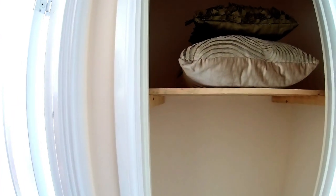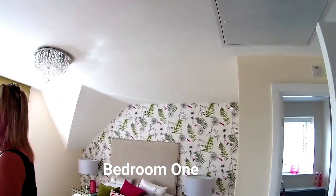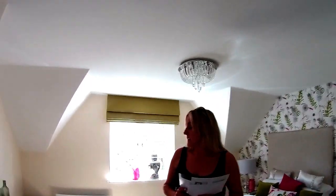Right, we've got a door here. Cupboard. Yeah, good size cupboard as well. So here you get in this room here now, which is bedroom one. You have got that loft access that he talked about there, which is nice to have, that additional bit of storage, isn't it? Yeah, it is.